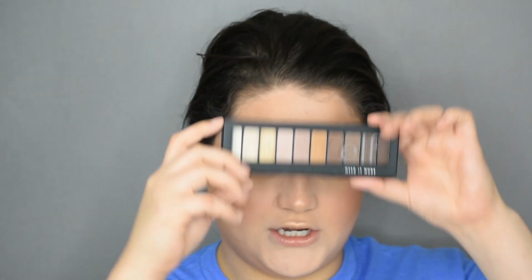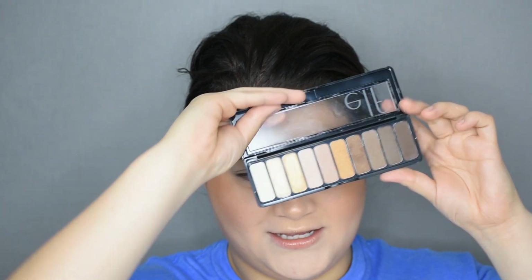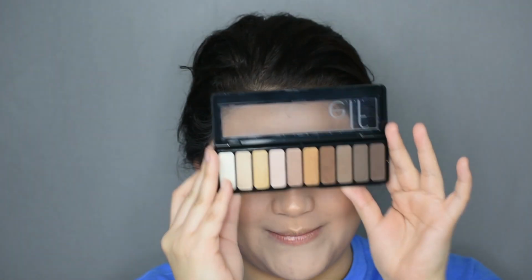So we're actually going to be going in with this e.l.f. Meet It Nude palette. And when I saw this palette, I was in love. And I mean, I really was in love. I think it was love at first sight, something super romantic that I've never experienced before.